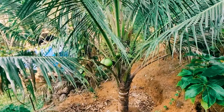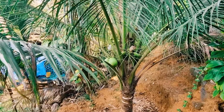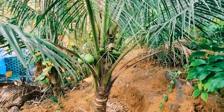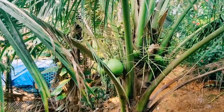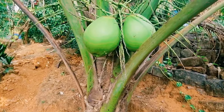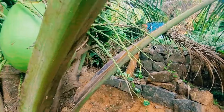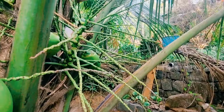Wow, coconuts. Look at these coconuts. It's a big one. Can you see, guys? A small coconut tree with lots of coconut in it. Wow!